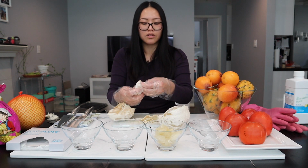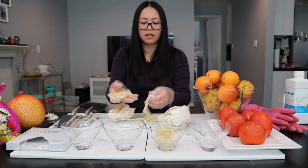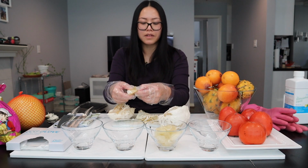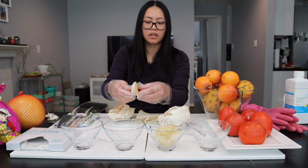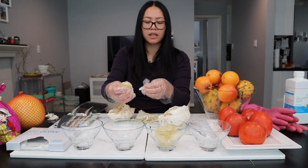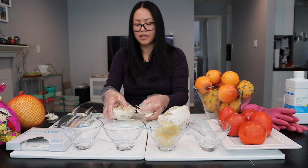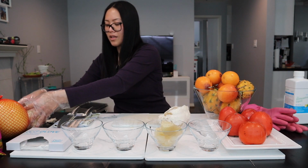And that's all you do. You just kind of peel around like that. Sometimes it has seeds. These ones have tiny seeds. You can't even see them actually. But that's all you do. You just peel away the membrane. And then you got some fruit there. Just like that. Okay, so that was pomelo.